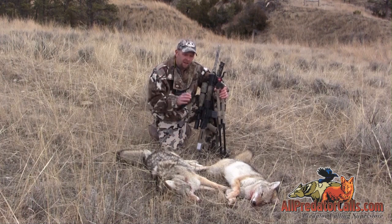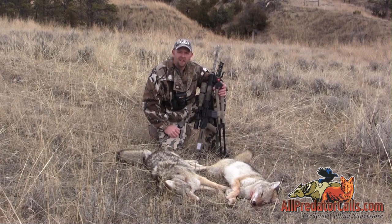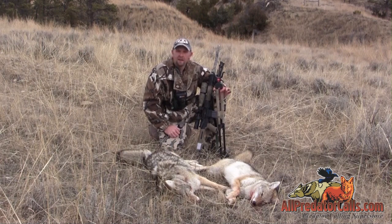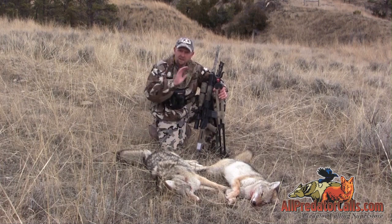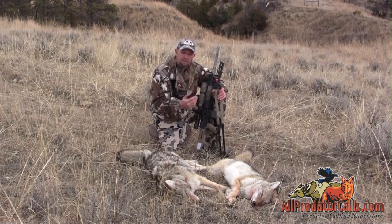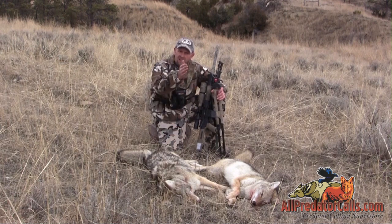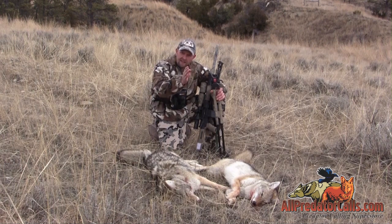Where I was sitting on this first coyote, you might be wondering why I took that long a shot. He was only about 200 yards, but he was straight on. And from where I was sitting, there was a big pine tree right directly between me and him. He presented a shot just kind of through a window to one side of the tree. He was coming directly in on a line.